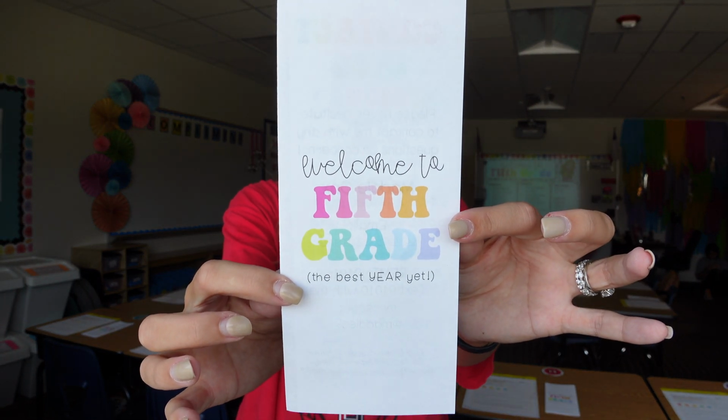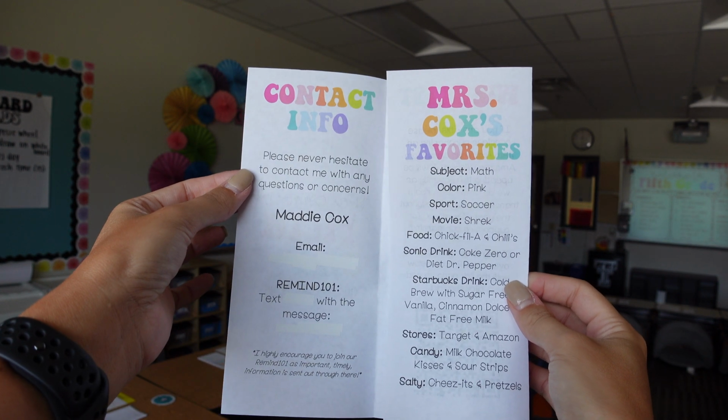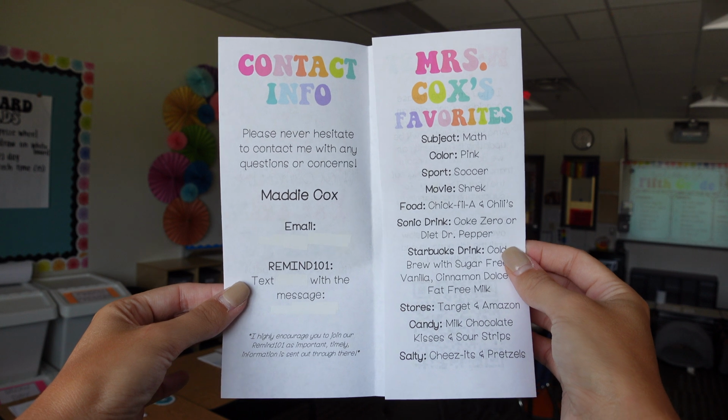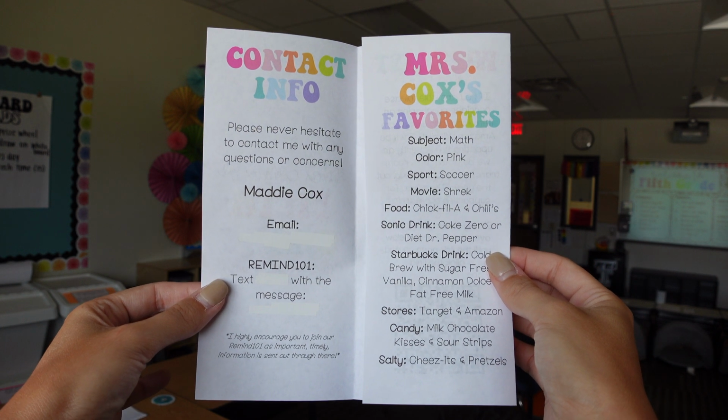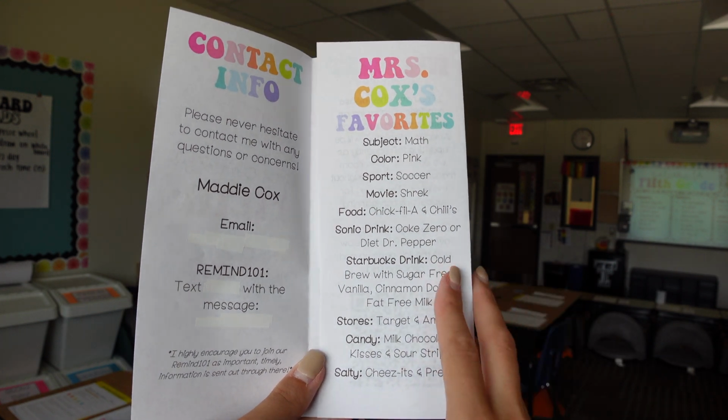Another thing that they're gonna find on their desk is going to be my trifold. On the front it just says, "Welcome to 5th grade." On the inside, it has my contact information where they can have my email. I do Remind 101 because I think it's the easiest way to contact parents. And then my favorites list with all my favorite things.